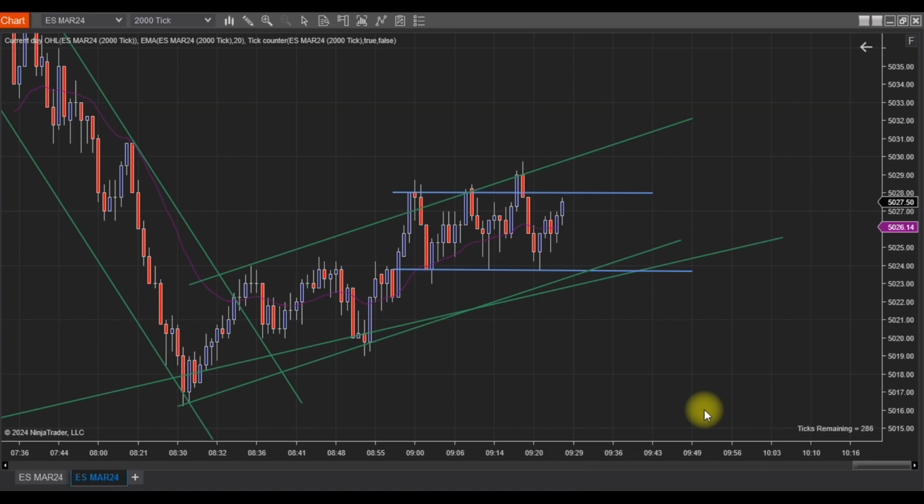Okay, still in this range. Ranging. This is where the market gets a lot of people, in these tight ranges like this, because it's hard to make money. I mean, who can really make money? And people are constantly getting liquidated too. Bears who sold this, who kept their stop losses.